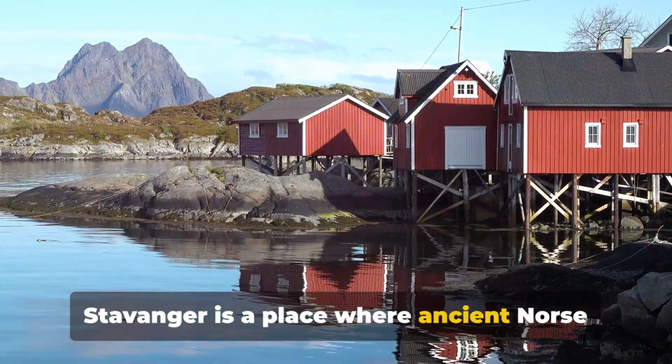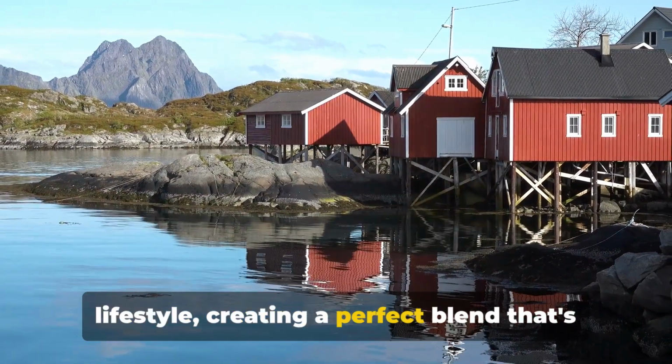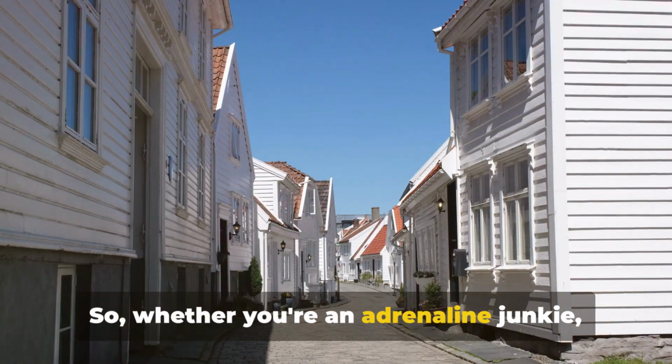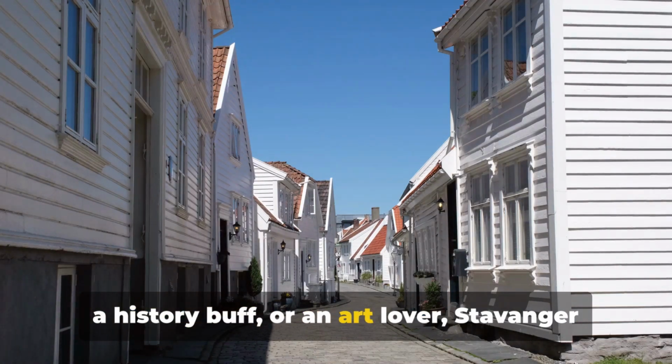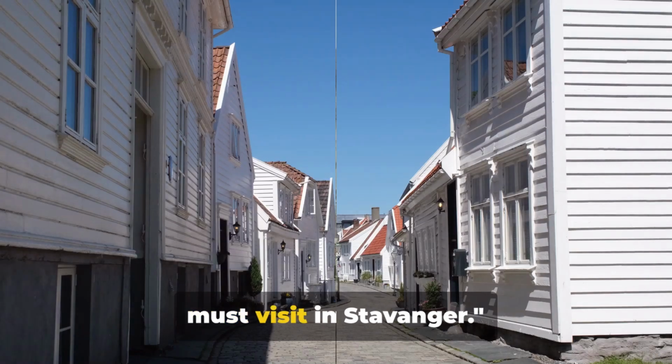Stavanger is a place where ancient Norse traditions meet modern Norwegian lifestyle, creating a perfect blend that's utterly captivating. So, whether you're an adrenaline junkie, a history buff, or an art lover, Stavanger has something for you. Let's dive into the top 10 places you must visit in Stavanger.